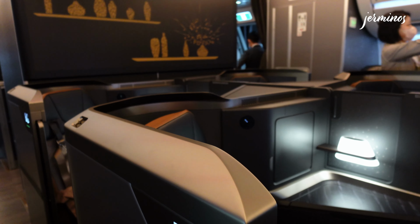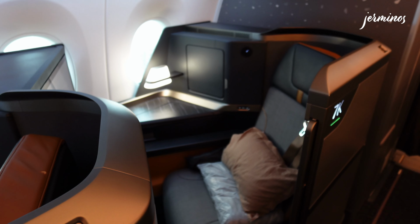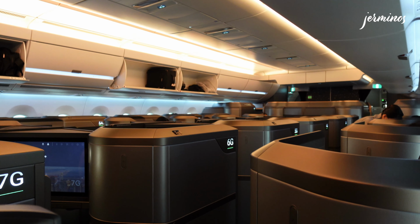For this flight, it was an Airbus A350-900 aircraft, and business class seats are configured in a 1-to-1 configuration. This is my seat, 7K. The use of dark grey and metallic tones in the business class suites elevates the whole space.